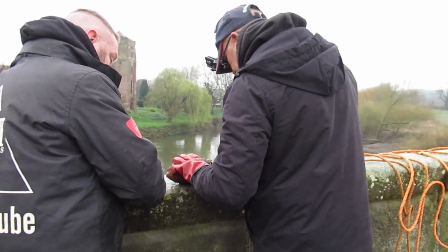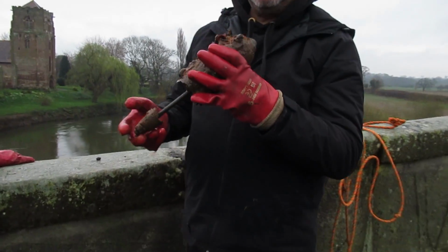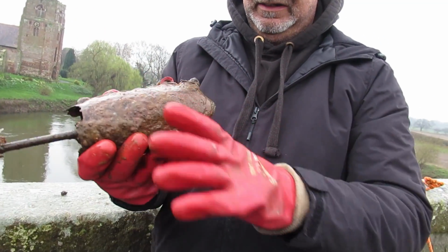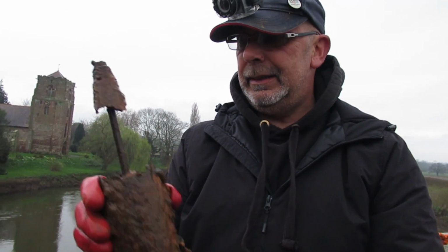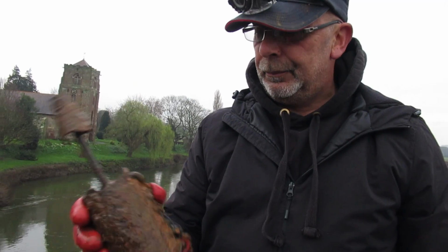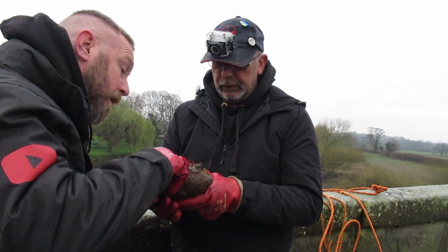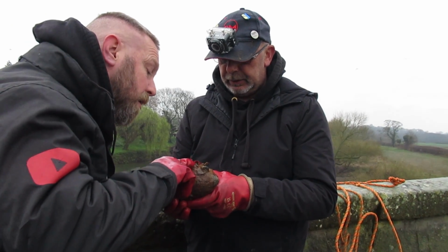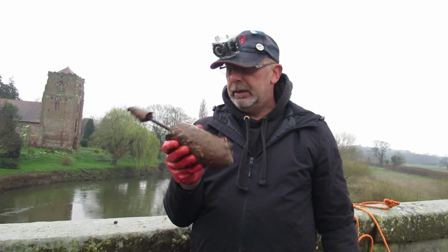What you got, Steve? First throw of the magnet. I've got a mortar. And it's a keeper because it's still got the fuse. It's exploded. What's that attached to it here, Steve? It's a plastic dust cap or something. Is that safe? Yeah.